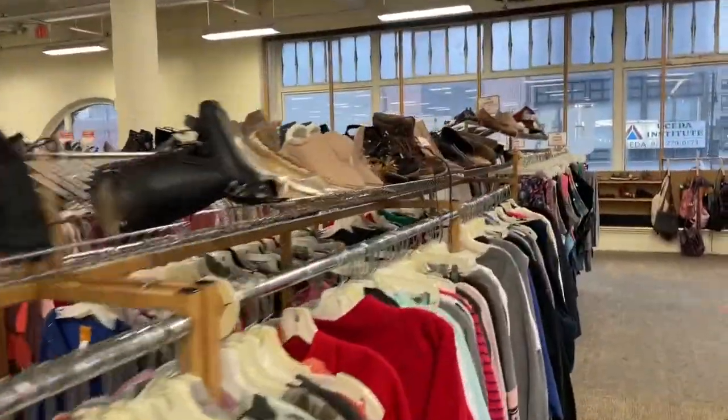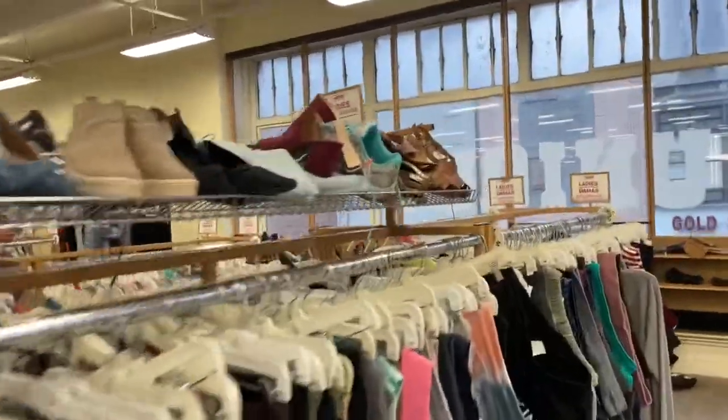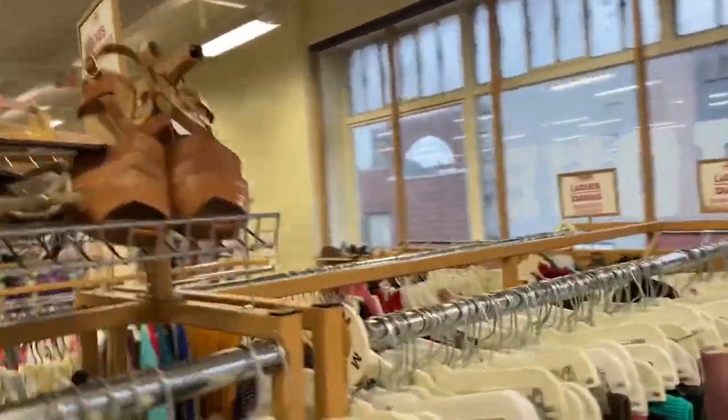Hi, welcome back. We are now at our, is this our third stop? Third stop, yeah. We're in My Unique Thrift and it is massive. We are very overwhelmed. It's like an old department store, I think, that's been turned into a thrift store. We are on the third floor right now.